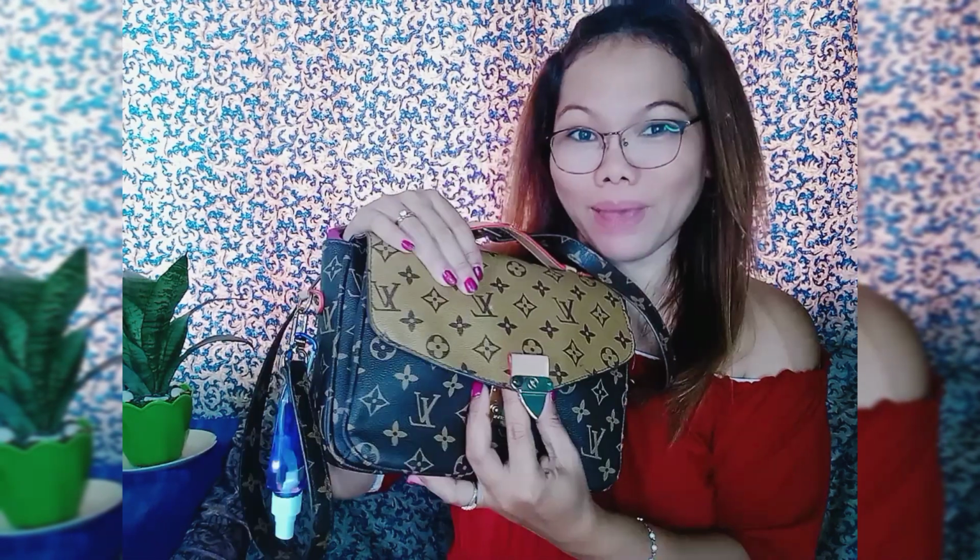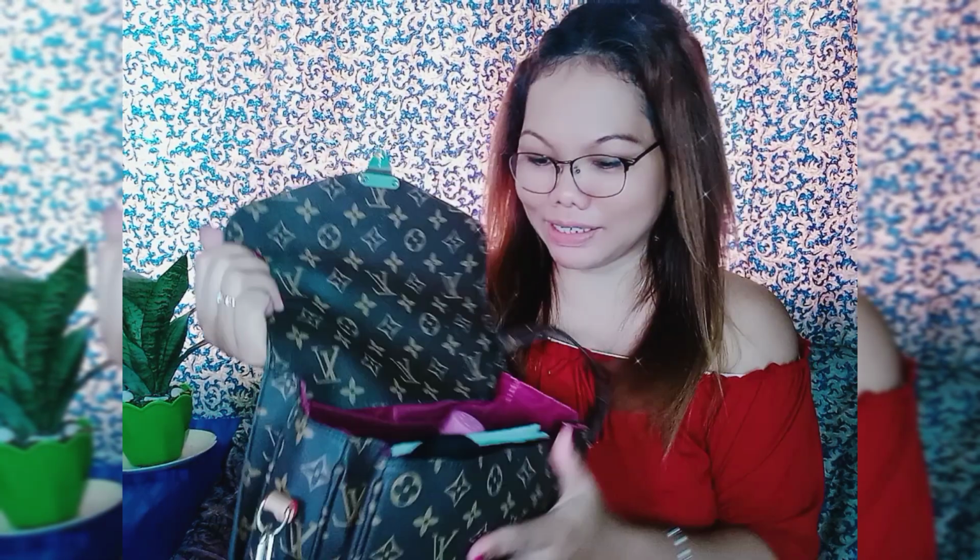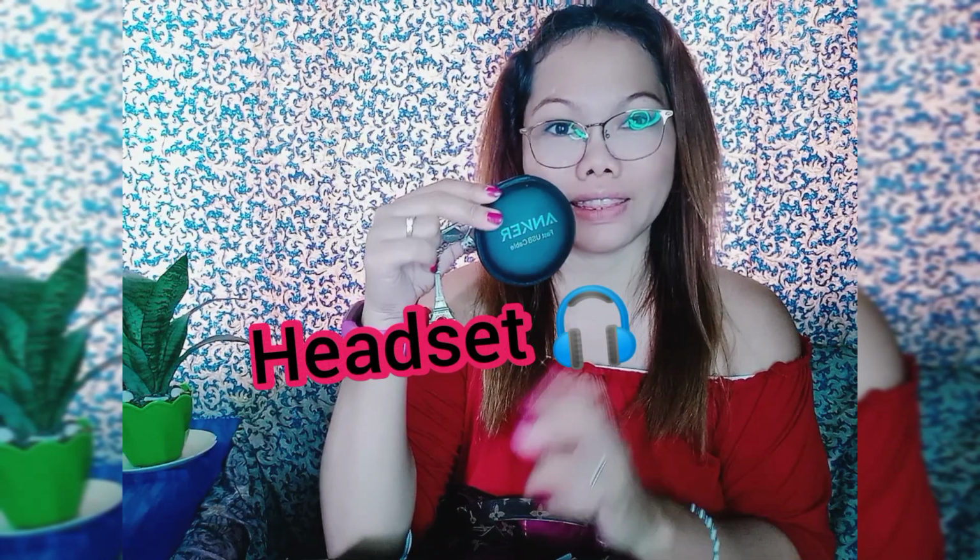What's inside of my bag? Actually guys, konti lang ang laman ng bag ko kasi wala naman ako masyadong nilalagay sa mga bag. So, the first one is my headset. Importante sa akin yung headset because every time na lumalabas ako, nakikinig ako ng music while I am in a car or sa jeepney. So this is the one that I will use.